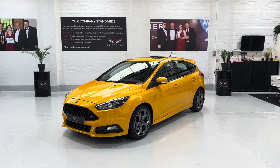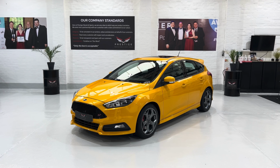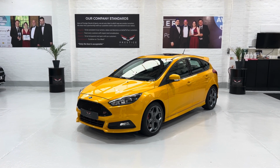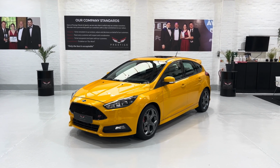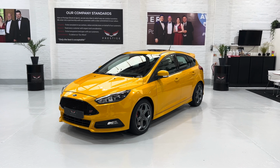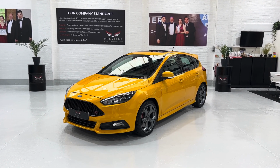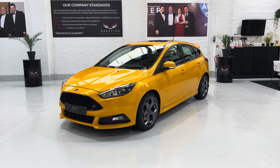Today we're looking at this very vibrant 2017 Ford Focus ST3 Turbo finished in Tangerine Scream yellow. This is a very vibrant metallic paintwork, a very desirable colour. It has just 17,274 miles with full service history.